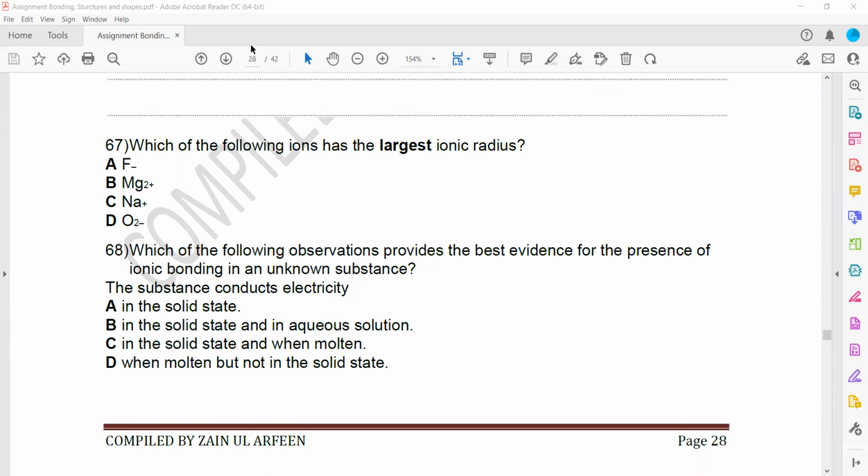Which has the largest ionic radii? We know 8 protons and 10 electrons, 11 protons and 10 electrons, 12 protons and 10 electrons, and 9 protons and 10 electrons. Because of fewer protons and more electrons, there is weaker attraction towards the electrons, so larger size.